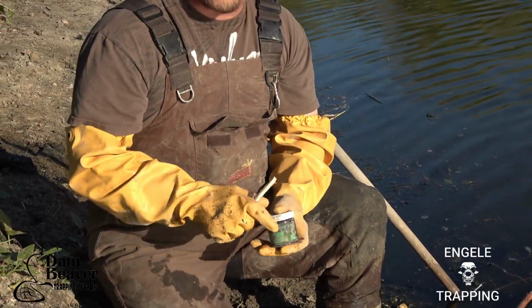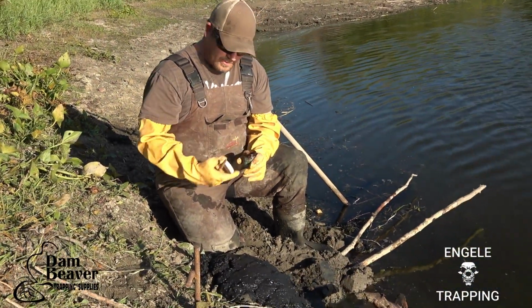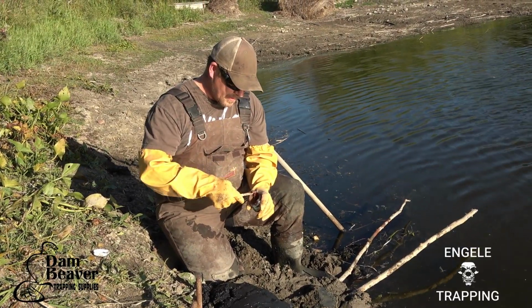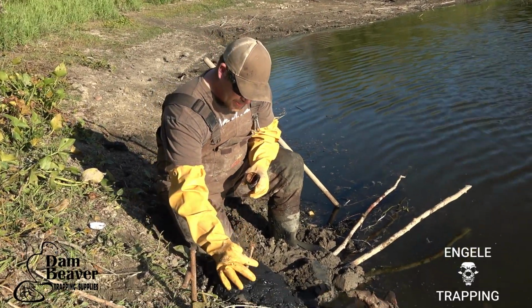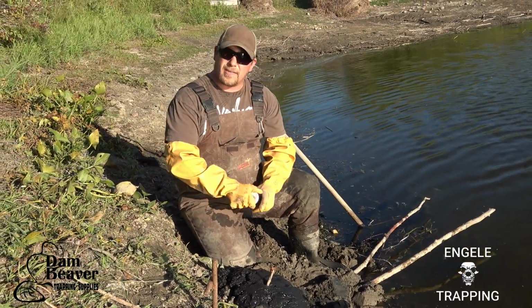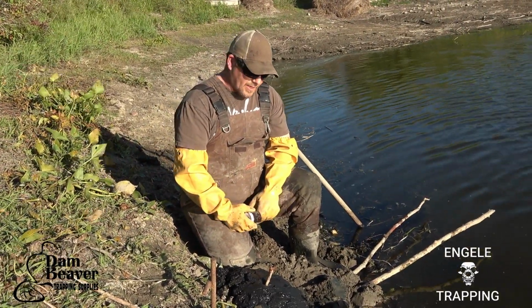And then I'm using Damn Beaver caster lure. This stuff works pretty damn good. So all I do, just take a stick, put a glob, and I just stick it right on top. I leave it up a little bit just so that the wind can kind of carry it. The beaver are going to come check it out.